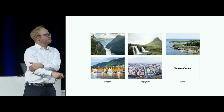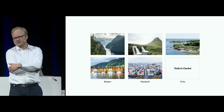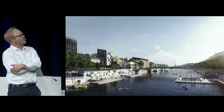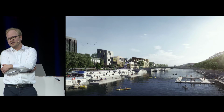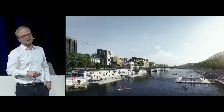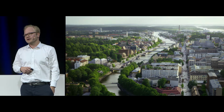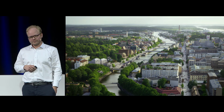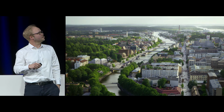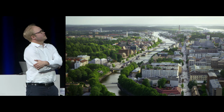We have also been working on the strategy of developing cities, trying to understand, in Turku, the old capital of Finland, working with the mayors and the city planning department, what is the identity of the city. For us, that sometimes goes from designing new public spaces to actually thinking about the whole traffic systems of the city. In this case, we came up with a new master plan of nearly 200,000 square meters in the city center.